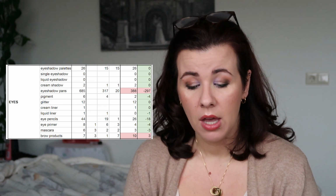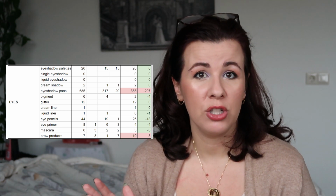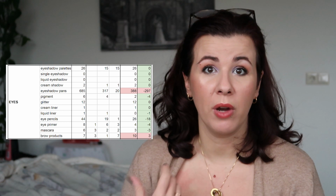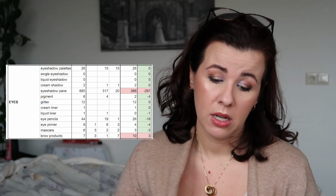Eyeliner pencils, I had 44 last year, and I liked to have one of each color because I wore a lot of colorful looks, and now I really narrow it down to the colors that I do wear often. So I went from 44 to 26.